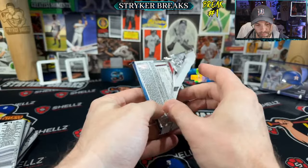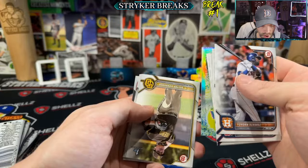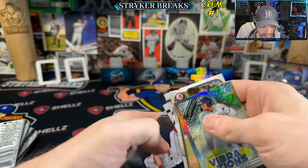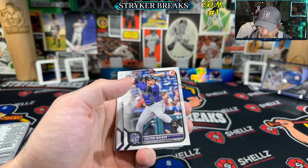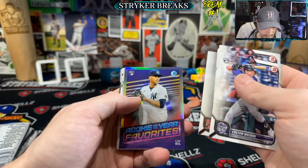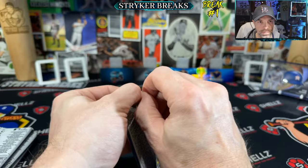Bowman for Ellie first, both paper and chrome. Ellie and Chirio. Spencer Strider rookies. Dominguez Virtuosic Vibrations. Julio, Jordan Walker prospect card, Gilded, yeah. It's been a while since I opened Gilded and Definitive.